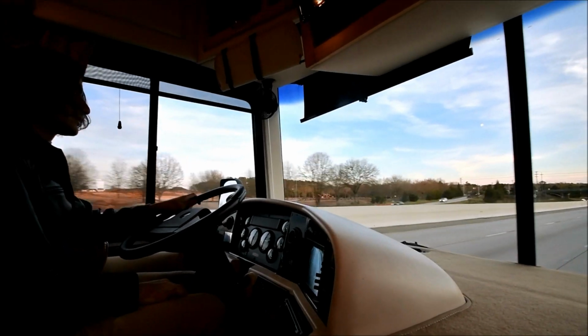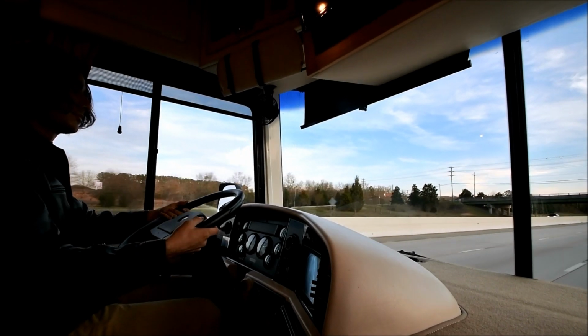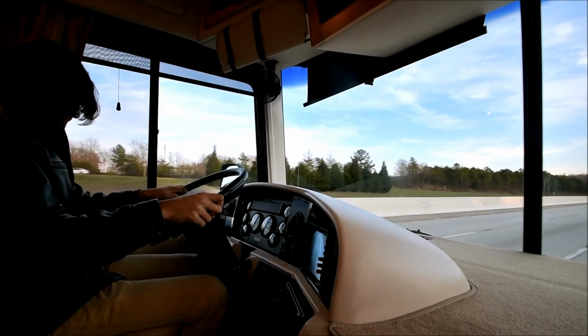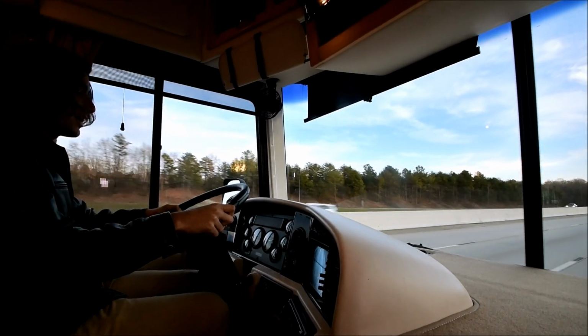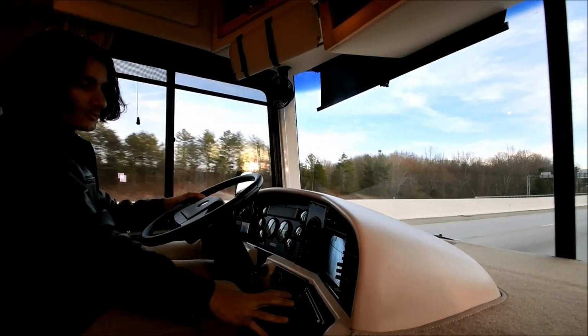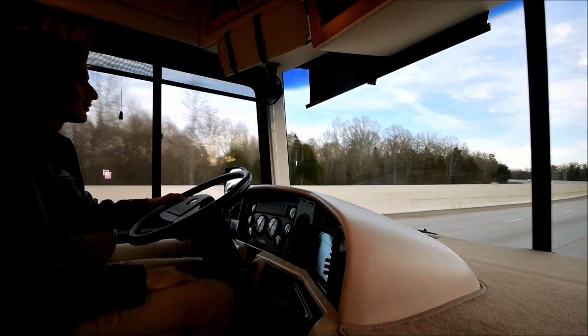There's very little, it's not pulling whatsoever, and I'm still getting communication through the steering wheel. Cruise control works great. I haven't really tested the engine brake thoroughly yet, but we're going to do that up ahead when I take an exit. Backup monitor looks good. Got a wide angle there. I've got an upgraded head unit. Coach feels really good.